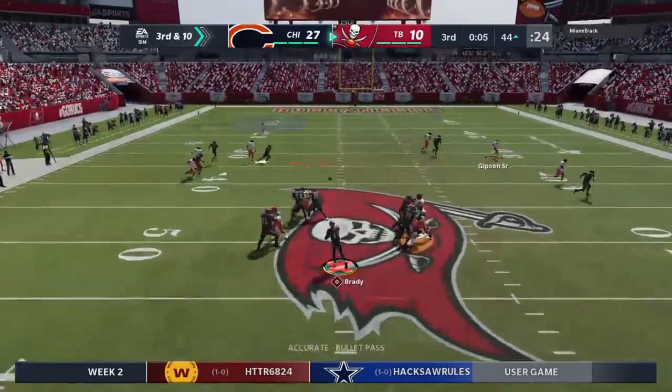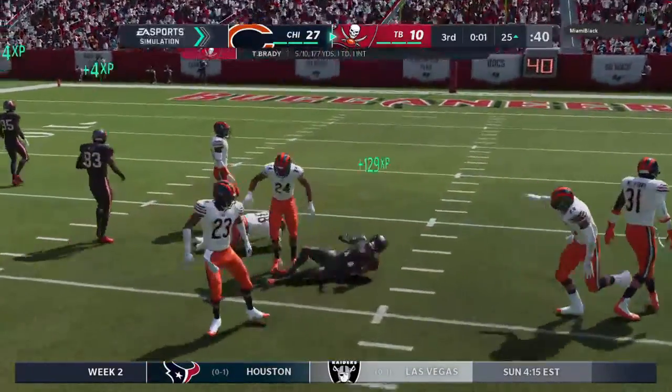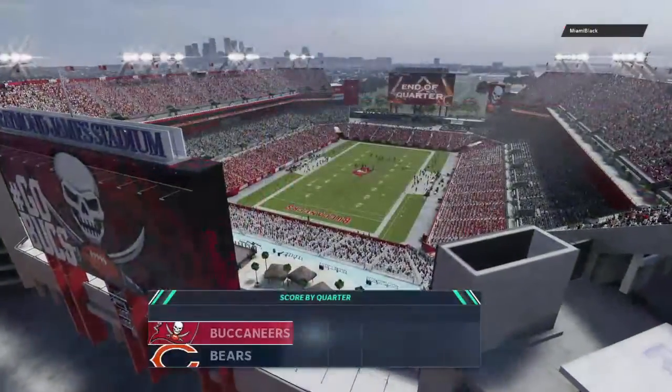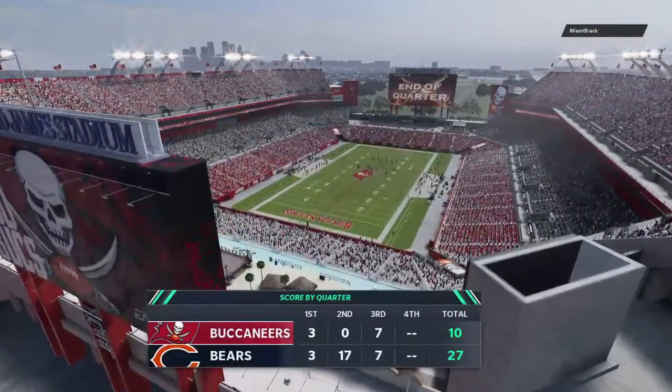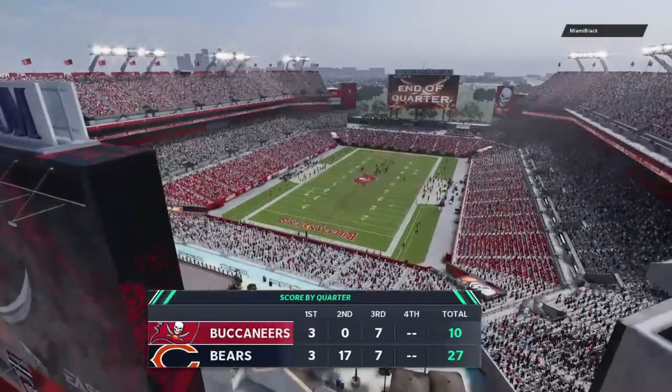Now Brady again. Open man has got it. It's complete. And he's going to have another 1st down as the tackle's made here at the Bears' 25-yard line. 5th catch of the afternoon, and that gives him a 1st down.